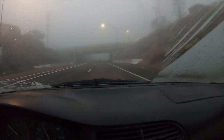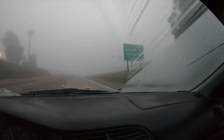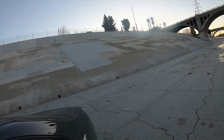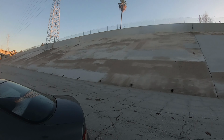Definitely one of the foggiest mornings I've had in a while, but I'm okay right here because I know the area, but still. Alrighty guys, we made it to the first location. Hopefully we don't get kicked out or we don't get locked in. I saw a gate that was open, so let's do it.